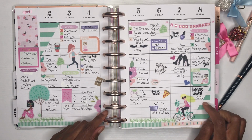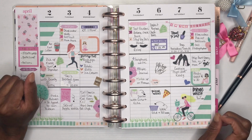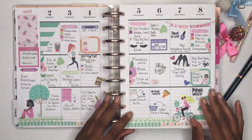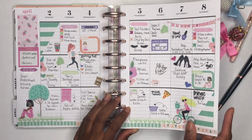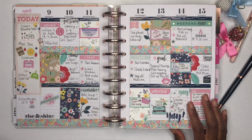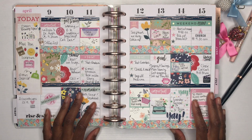I like this. And look at me cutting boxes in half. Oh, using banners. I love the weekend. Yes, really cute. And then on to the next week.